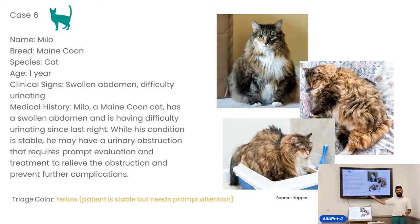He's been like this for 3 days. Then it's red. And what are we going to do? You have to sedate, put in a urinary catheter and an IV catheter, and get him blood work. Yes, that's how we're going to proceed.